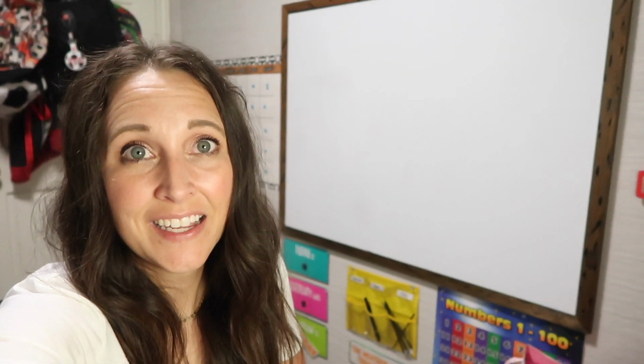I have two that are on different walls, and I will show those to you here in just a little bit. One here in our schoolroom, just right here to the side of me, and it is a bigger whiteboard. It takes up quite a bit of space, as you can see. It's large. I picked it up from Mardel, and I have not regretted it since. They were very, very affordable there.